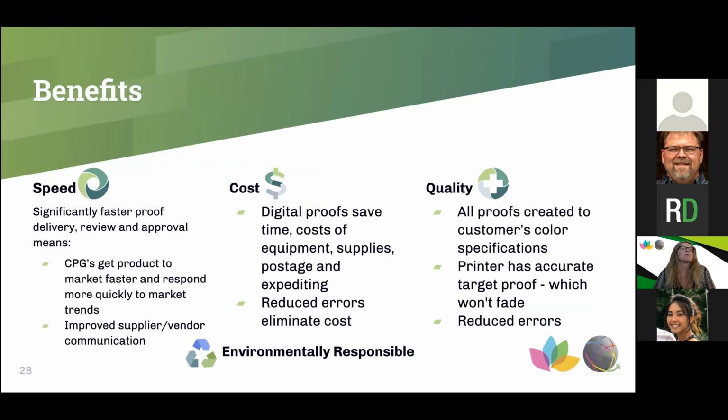It also improves your supplier and vendor communication. We save a lot of cost. We do like to point out though, and I think Dan kind of alluded to this earlier, that it takes the same color knowledge and the same hoops to jump through to create a digital proof as it does a hard copy proof. So these things should be charged for, but what you can save yourself and the customer is your paper, your ink, your postage, and your FedEx charges when you have to overnight them. Also, we believe all the reduced errors saves additional cost as well.